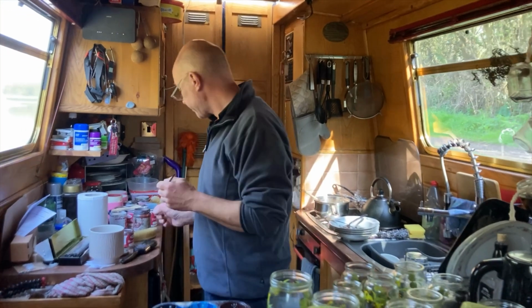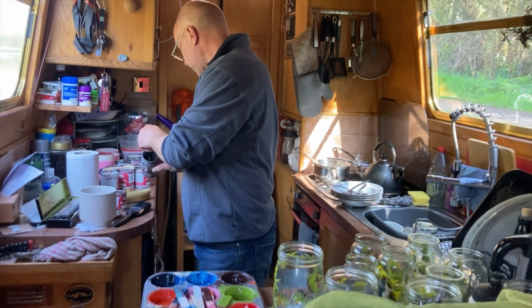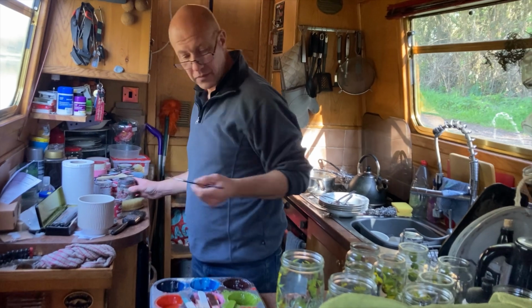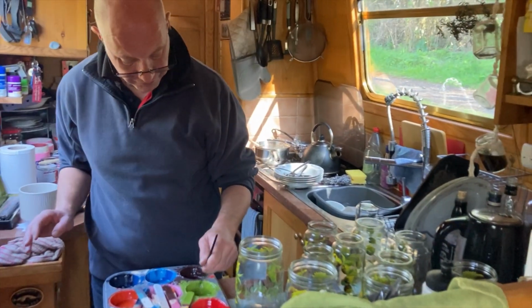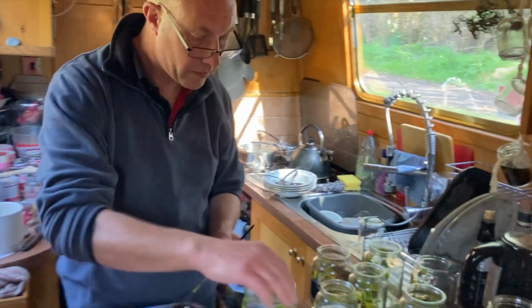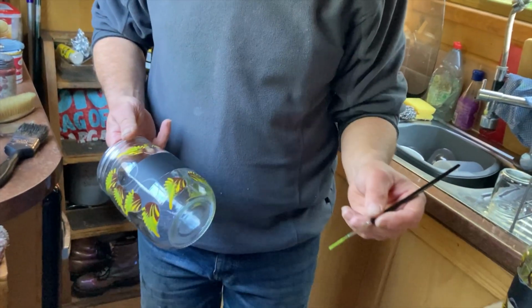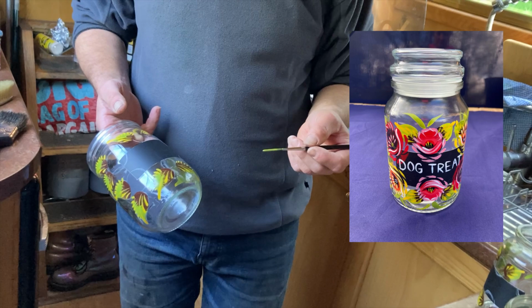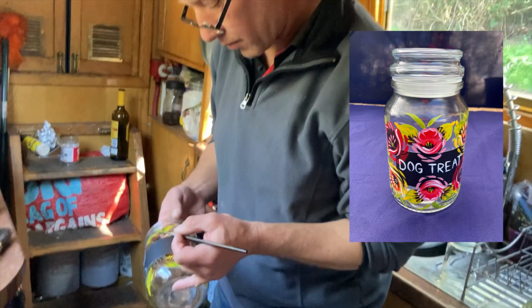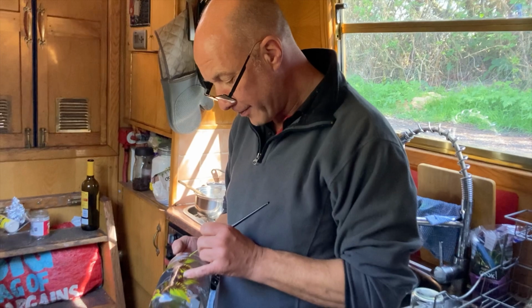I've got a couple of miles to move down to Linslade, ready for the Easter market, but this is the reality of living and working in a small space. Paul's just trying to get a bit more painting done before we move. So he's got jars here that he's painting roses onto, and then I'm going to put some wording on the black part of some dog treat jars, aren't we?